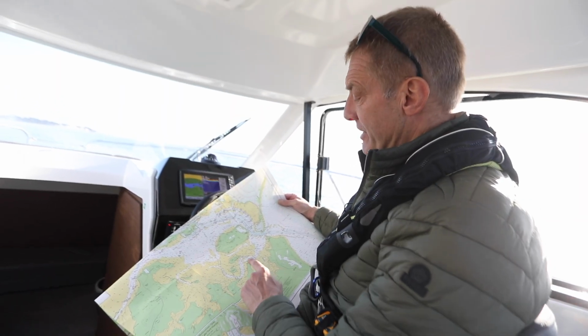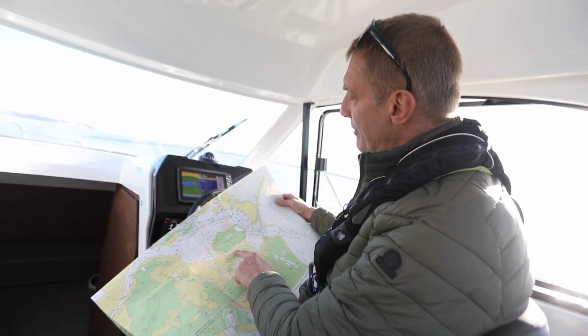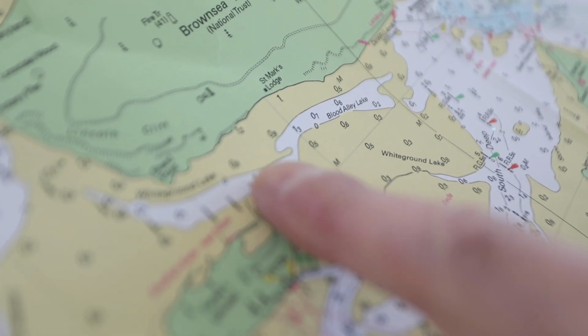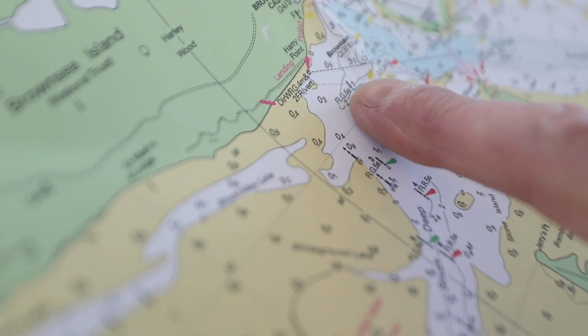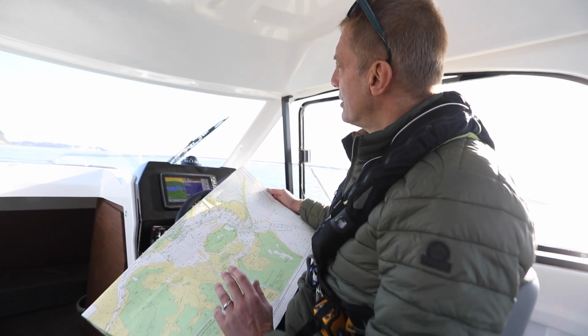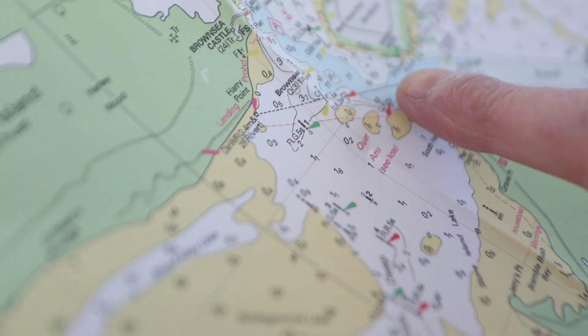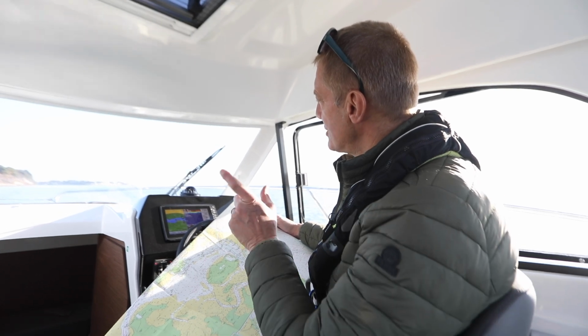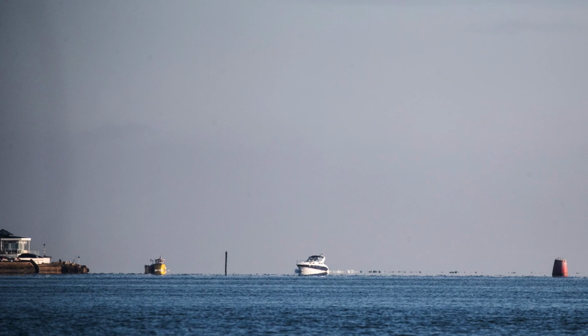So we've just stopped here. We're roughly here. We're just coming up on the last red post. And from here all the way up, I've got a little bit of no marks at all. So how do I make sure I stay safe? Well, I can use nature. Out there we've got loads of marks. They're all at the entrance to the harbour up here. If I have a quick look up now, I can actually see a red and a South Cardinal.